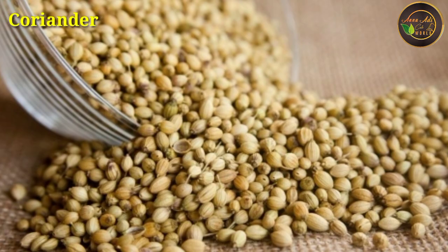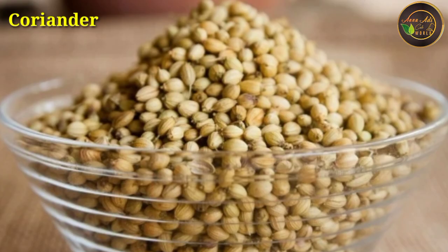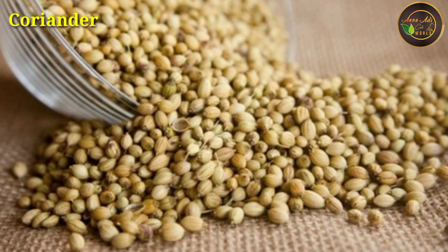Next ingredient of this drink is coriander seeds or dhania. Coriander seeds are rich in immune boosting antioxidants. It can promote digestion and has the ability to fight against infections.